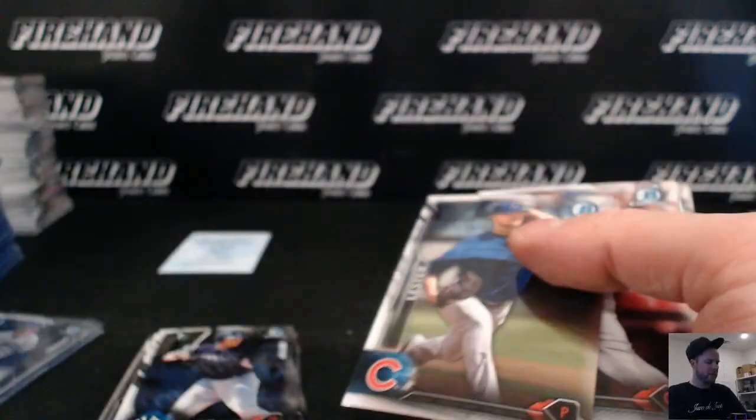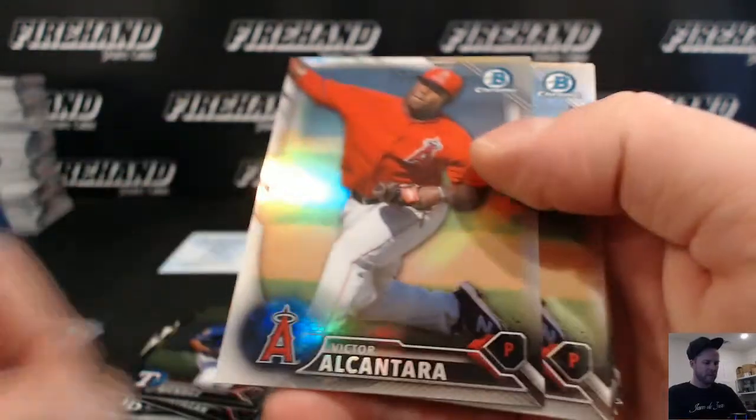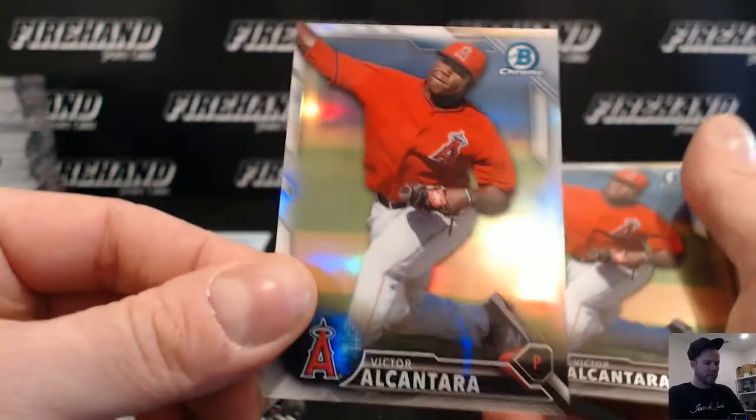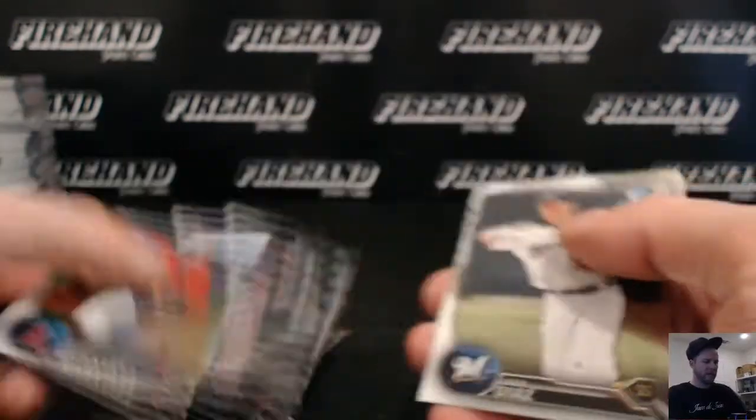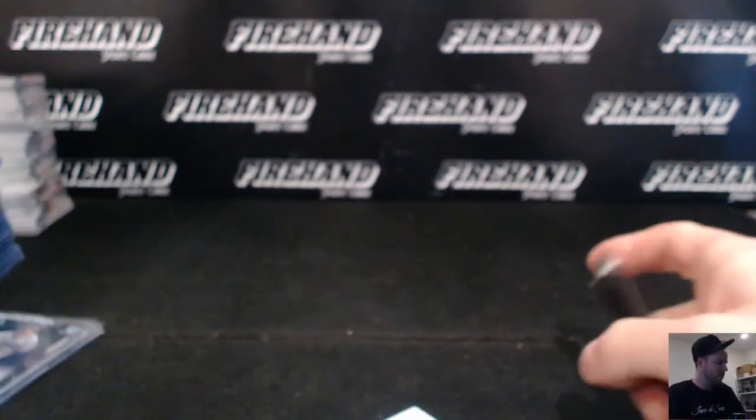Last pack. No more autos left. Victor Alcantara refractor for the Angels to $4.99. All right, guys, that is the case break. I'll do a recap here for you. All the autos and colored numbered refractors.